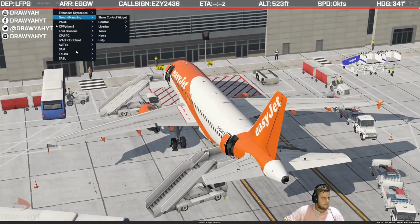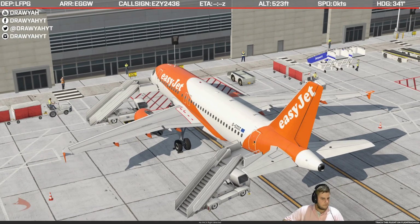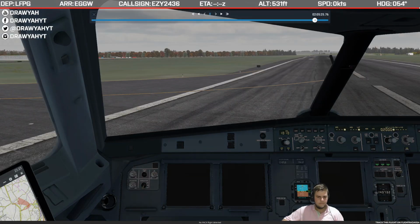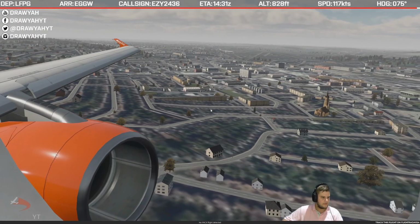And from there, ToLiss menu, from there. Now do our replays. Cool. So start off from the passenger perspective, left hand side, 204 will be the mark for us.